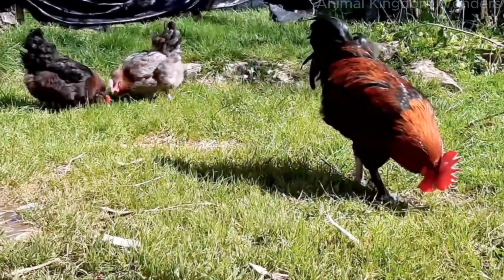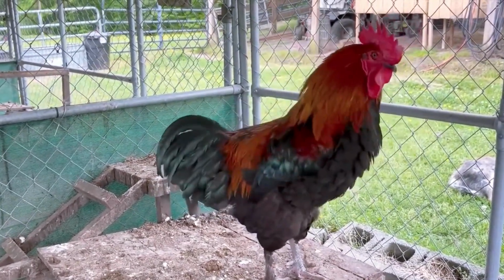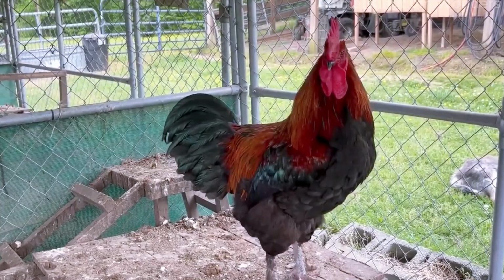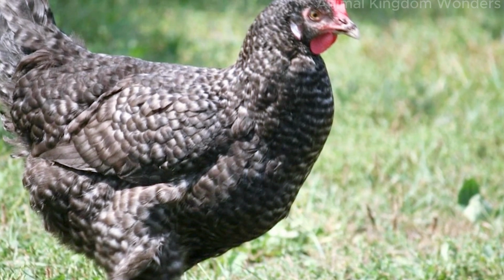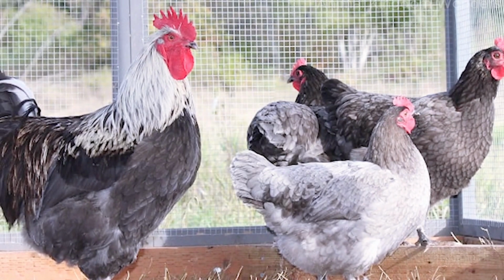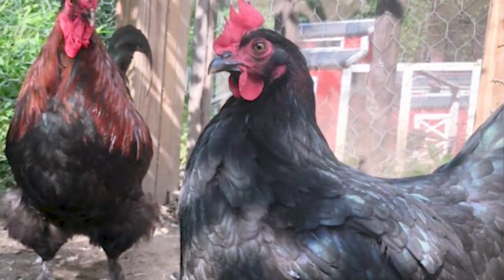Why are my hens laying soft-shelled eggs? This could be due to a calcium deficiency or difficulty metabolizing it. Make sure they have access to oyster shells and consider adding a vitamin powder to their water for up to 5 days. It will take time, but the egg quality should improve.